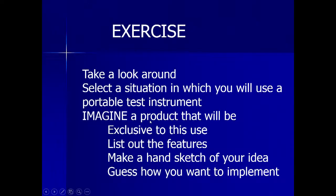And then this is the exercise. Have a look at it. Take a look around all your lab and all that. Select a situation in which you will use a portable test instrument, because in the next lecture I am going to show what my students did. They wanted to make something.